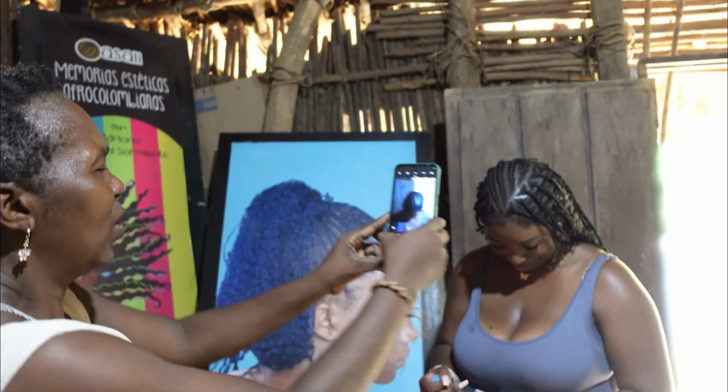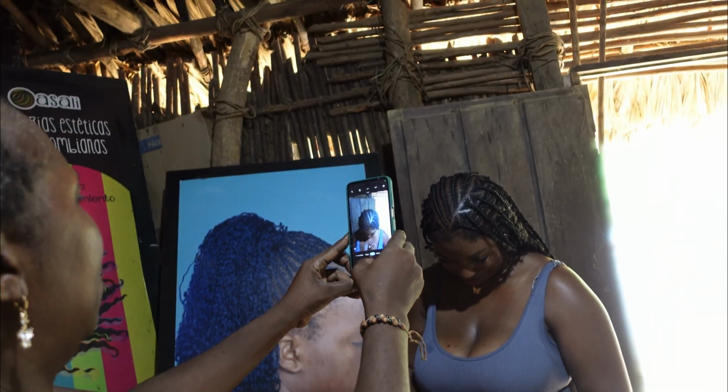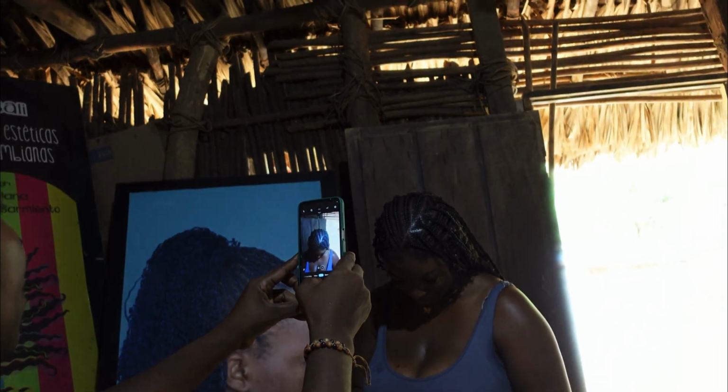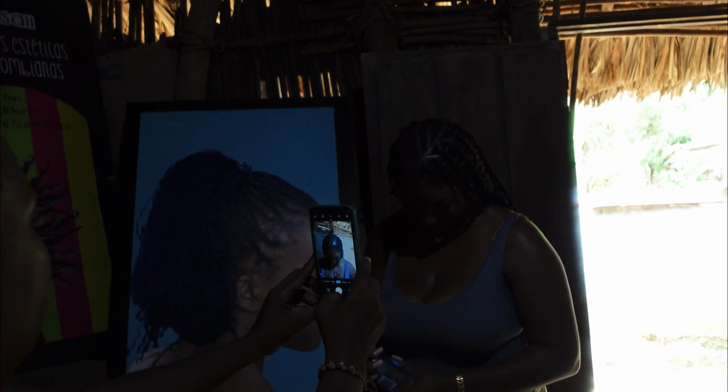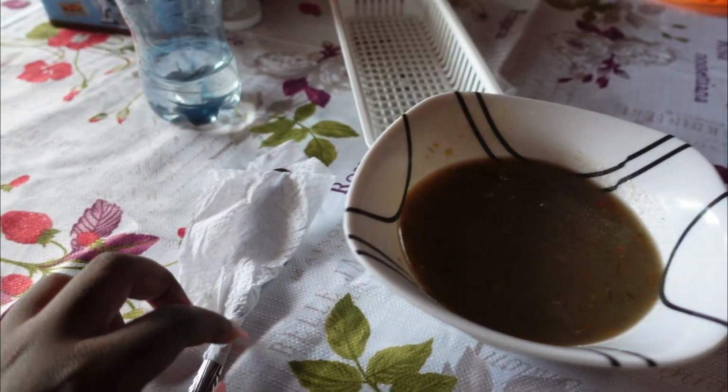Peinado jamaiquín. And they call them Fulani braids now. I don't know if that has any significance here. Censorship or not, but they allow them.